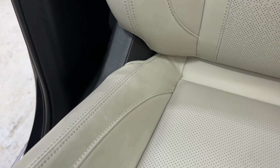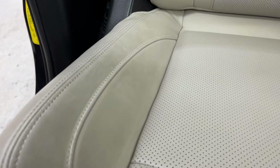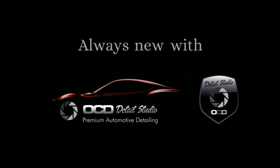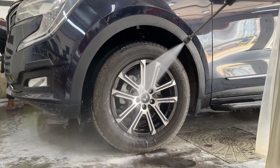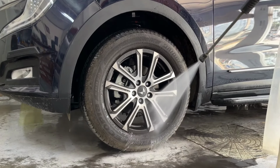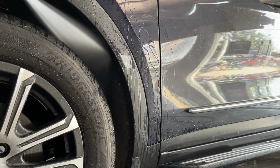The interiors, however, were a different story. The white leather was holding on to a lot of grime, and that can be seen in this discoloration. This vehicle belongs to a good friend. His name is Mountain Man, a very famous personality, especially in the biking circle. So we wanted him to have the full OCD experience.